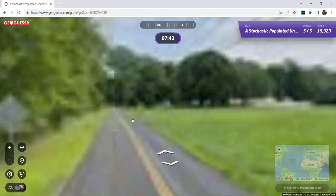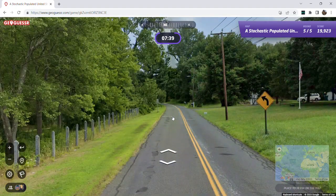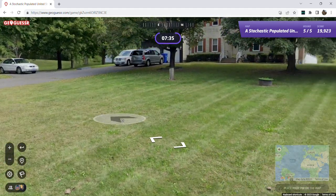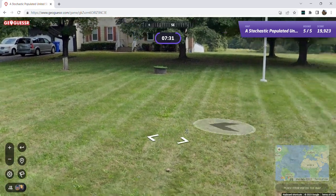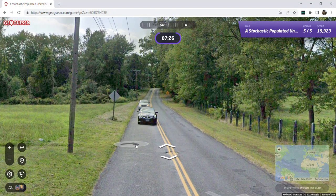Don't think this is the Midwest. It's too green for that. It's too southern looking in spots for that. We are getting some front plates. Looks like they have a front plate. Yeah.